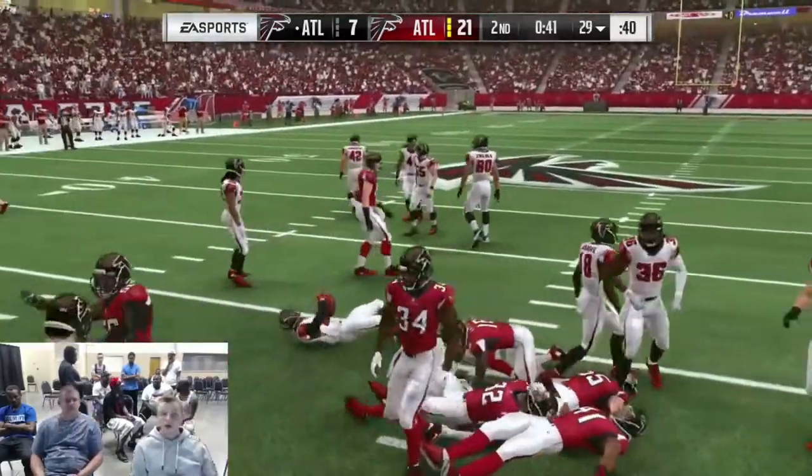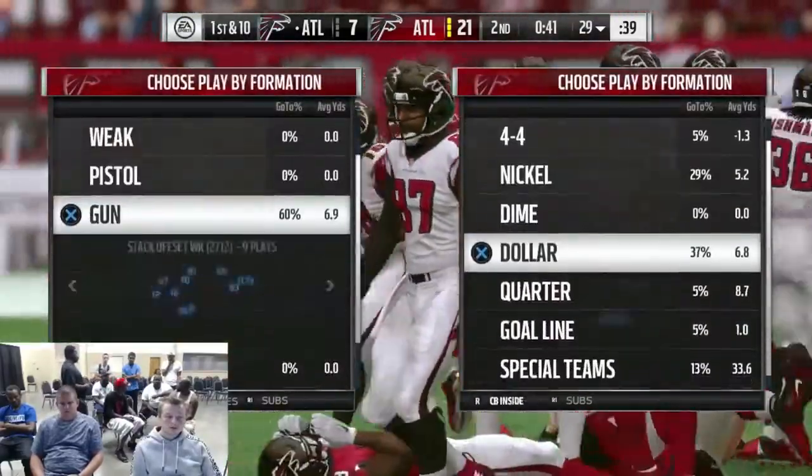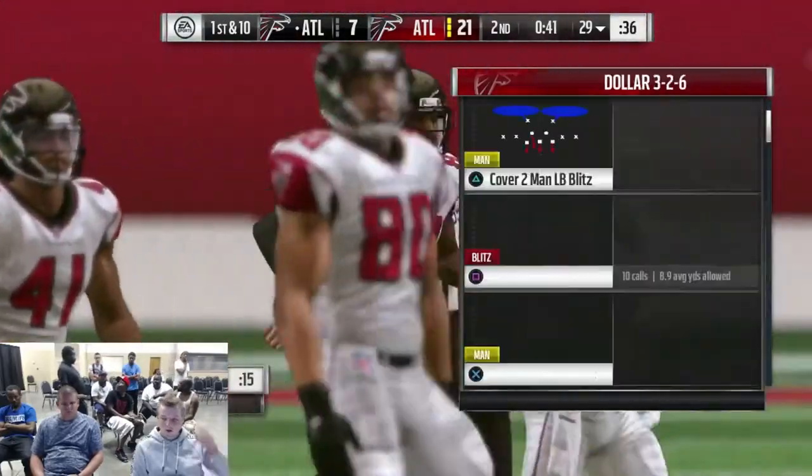Turn as he'll be stopped just shy of the 30-yard line. Now the Falcons offense, they get ready to head back out here. And what do you think goes on here in this situation? If you got the football, you're trailing.